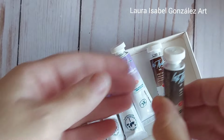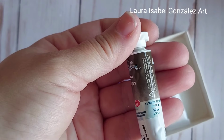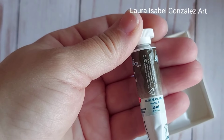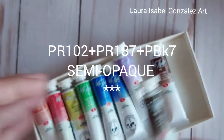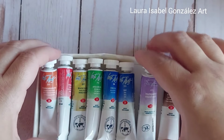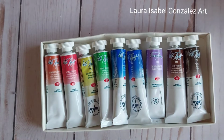and then sepia. This is a, oh, okay, several pigments here, but I'm sure it will be beautiful. If you'd like to see a swatching session of all my White Nights watercolors, do let me know, okay? And let's go ahead and check out the other two palettes.